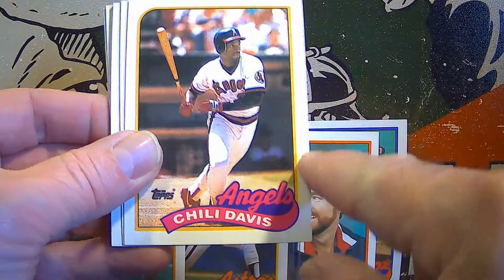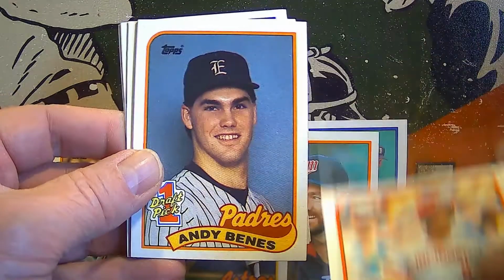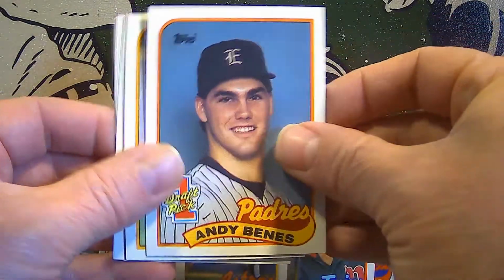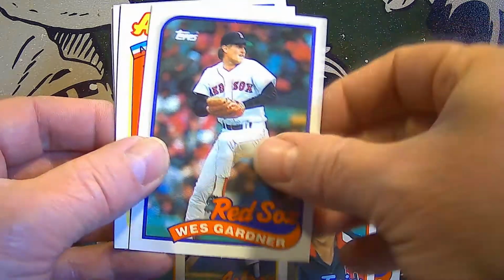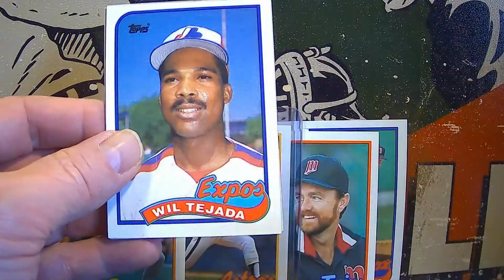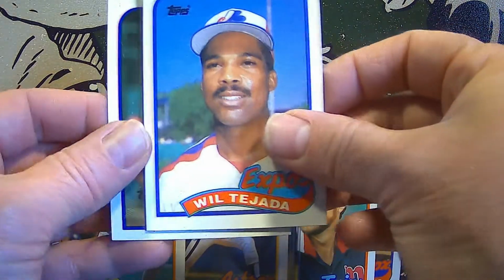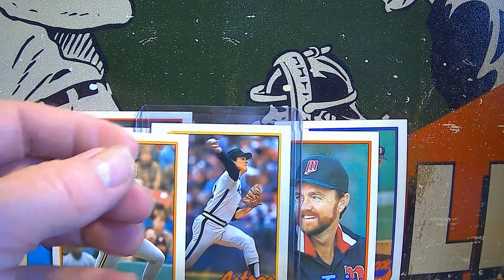There's that little bit of damage again on Chili Davis's card. McGriff, number 1 draft pick Andy Benes. Jeff Robinson, Wes Gardner. There's a Mike Greenwell All-Star card. Wil Tejada and Neal Heaton to finish things off.